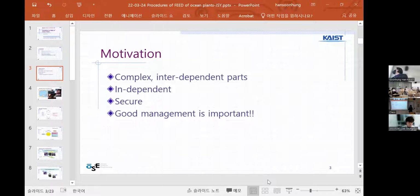There are many complex interdependent parts, independent parts as well. So you need to make sure that everything works together in a safe way. And also good management is important from the start.